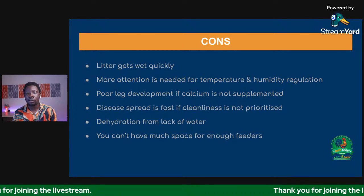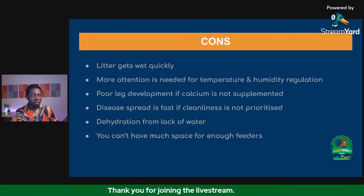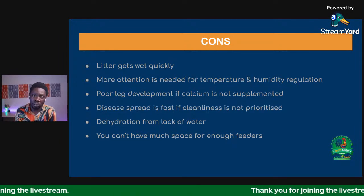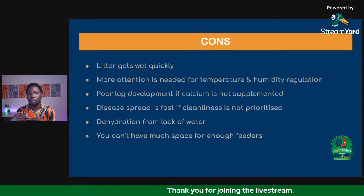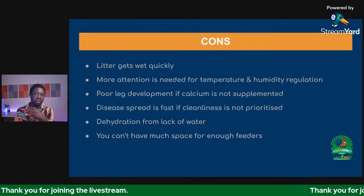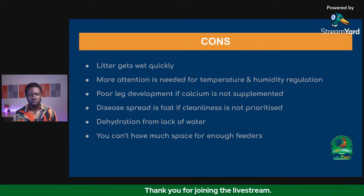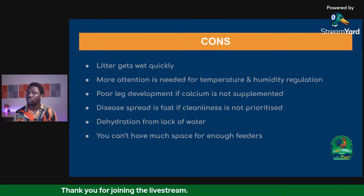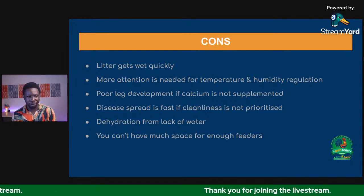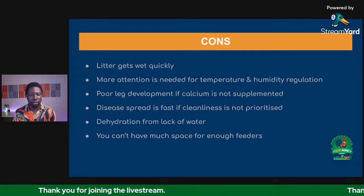All right. So disease spread is fast if cleanliness is not prioritized, because they are so close to each other, the disease that comes to this one is easily transferred to the next one, especially airborne diseases, or the ones that breed in the pathogen, and the chick gets infected. So it's easy to spread diseases. So you just try as much as possible to prevent diseases from breaking out. So I think that one too, we can actually patch things around that.